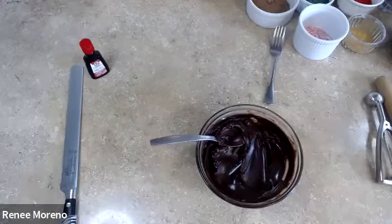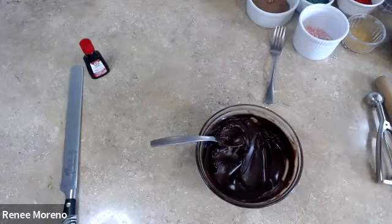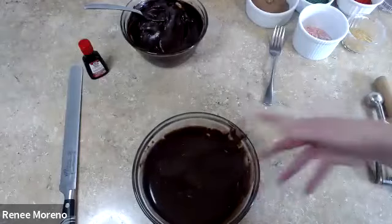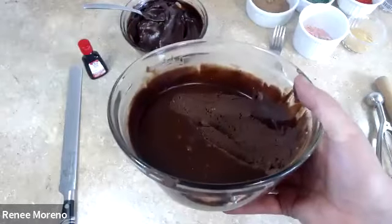So if you are trying to rush a little bit, you can take this, put it into a piping bag, and pipe little balls out of it onto a sheet pan, and then allow that to chill further. Or you can give it a little bit more time, and you'll get something closer to this.